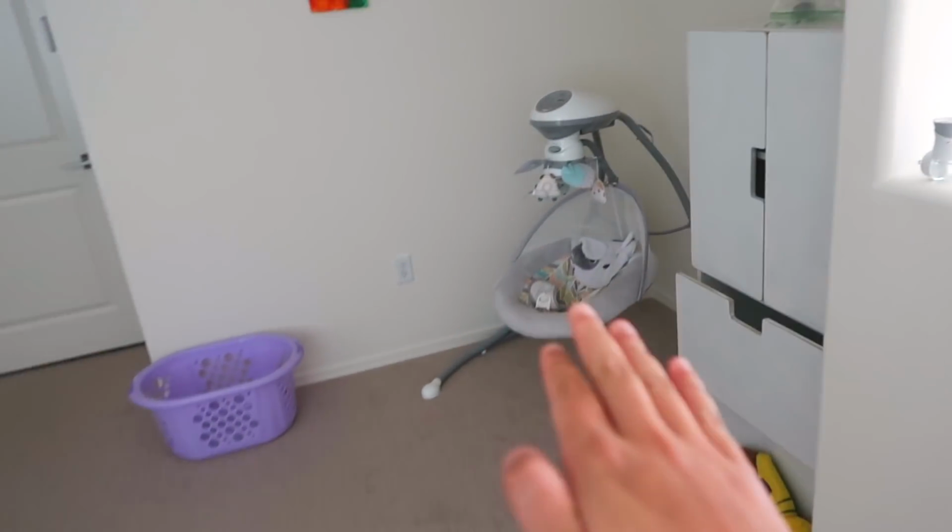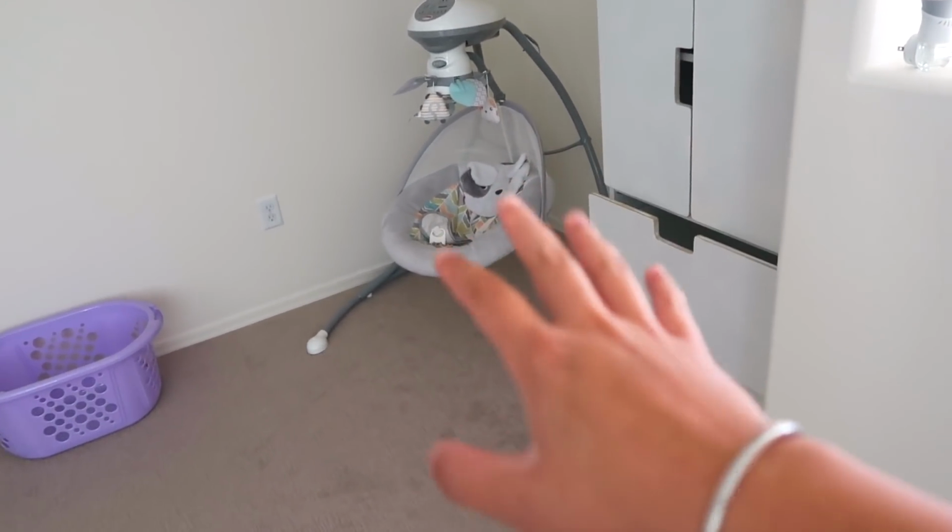So we have yet to get rid of the swing. We don't know if we're gonna need it yet, still. So far, every time we put them in there, they're like lifting their head. They're not really a fan anymore, but we kept it just in case. This thing here was in the baby room at the old house, and we're thinking we could use it for like board games and stuff that the kids can use to put their things in, especially since the loft is going to be a space for Kylie and their friends to just kind of hang out, a place for them to be kids.